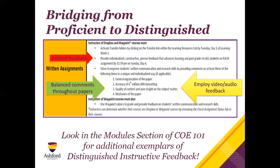Making sure that your comments are balanced, that you have comments about content, that you have comments about organization, that you have comments about mechanics, and that you really cover that holistic quality of the paper. And lastly, now that Canvas has the record media feature where you can record audio and or video, when you take the opportunity to share feedback that way, that can be extremely powerful to your visual learners, to your learners who are more comfortable with oral language than print. So you may want to try that and provide some variety in your feedback.